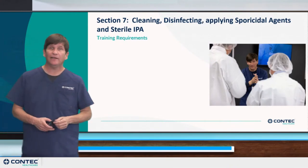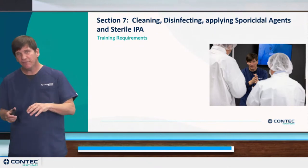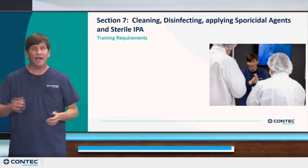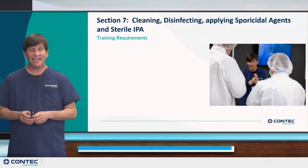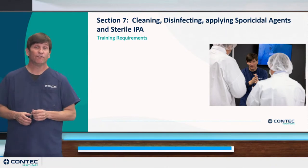Let's talk about training requirements. Earlier in the chapter, I mentioned the training requirements were different for those that were involved with compounding or had direct oversight of compounding. There it really has some prescribed testing, like the media fill testing and the frequency of glove fingertip testing. But for cleaning staff, it basically says you need to develop these SOPs. You're responsible for implementing these.